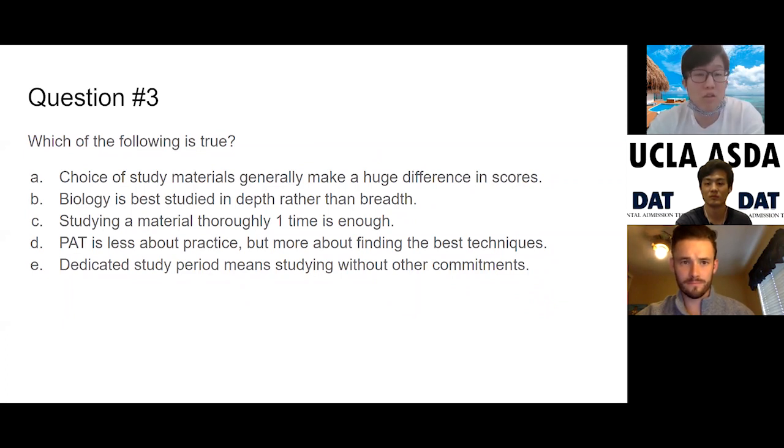Techniques do help. When you first start studying for PAT, you should take your time with each question. Don't time yourself. Analyze each question, and if you can, come up with your own techniques. Later on, when you're practicing for tests, you should time yourself, because pacing in PAT is very important. But it's ultimately going to come down to practice. The more you practice, the better you're going to get.